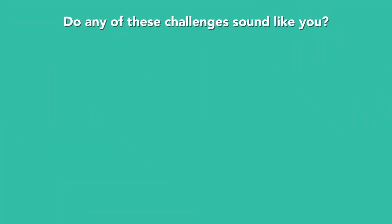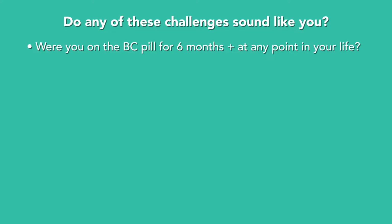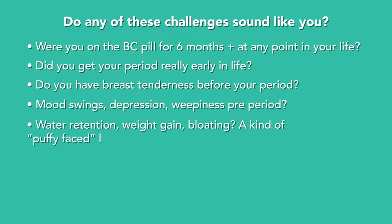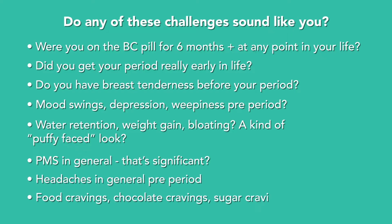So let's go over some of the common symptoms of estrogen dominance. Number one, and number two, if you find yourself saying yes to 4 or more of these, not just 2 or even 3, but 4 or more, you might fall into the category of estrogen dominance. Do any of these things sound like you? You were on the birth control pill for 6 months or more at any point in time. You got your period really early in life. You have breast tenderness before your period, mood swings before your period, water retention, weight gain, bloating, a kind of puffy-faced look, PMS in general that's rather significant, headaches in general, food cravings, chocolate cravings.